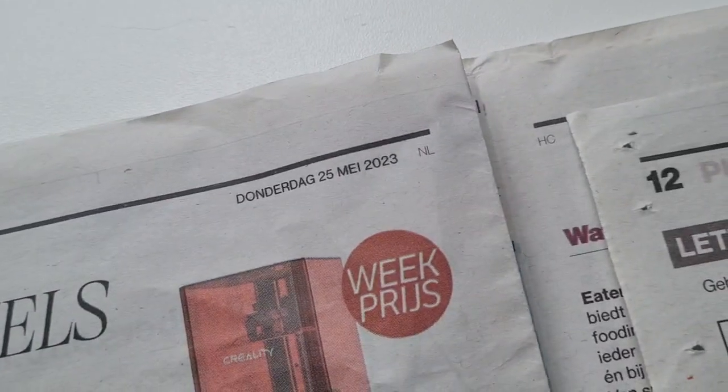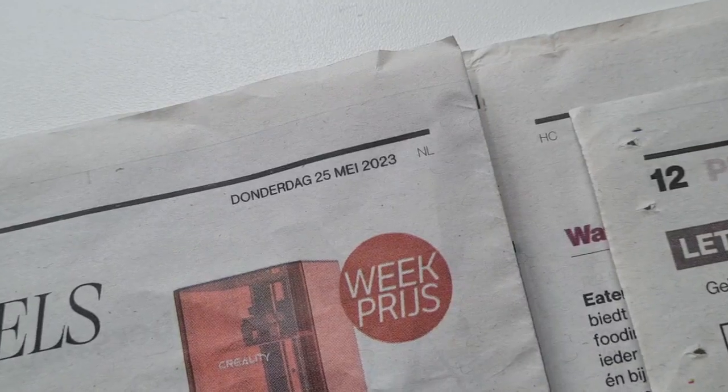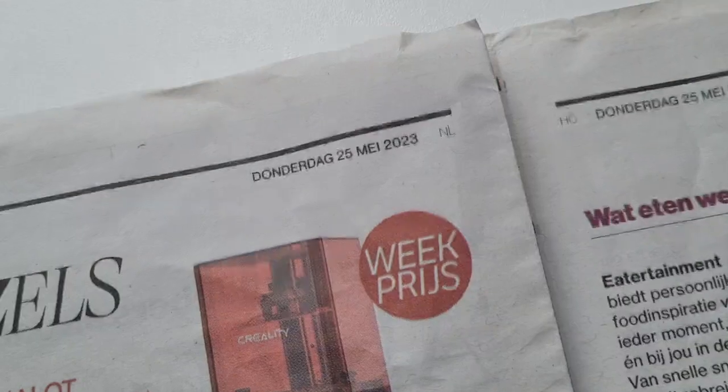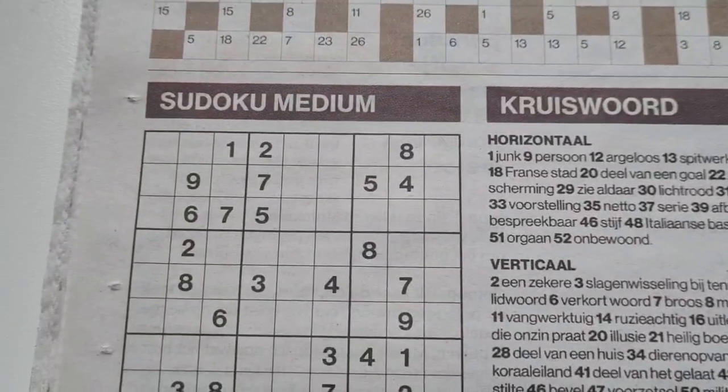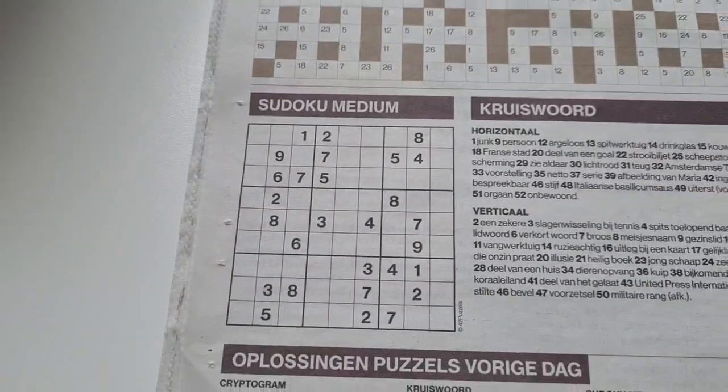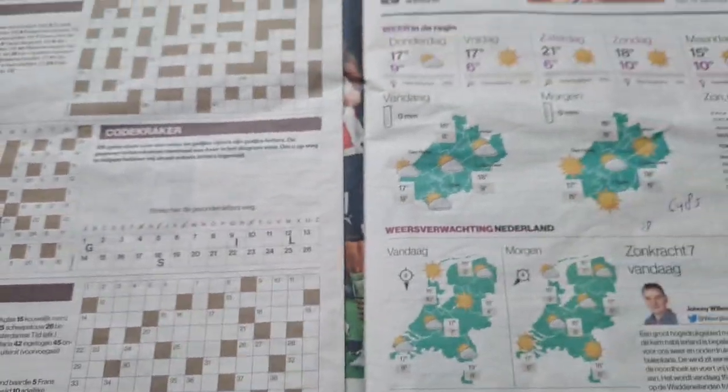Today in the daily newspaper, we are on Thursday, May the 25th, 2023. Not so good news today, because in today's newspaper we have only one regular puzzle, and it's a medium Sudoku. Let me show you. There are no extra puzzles in this newspaper.